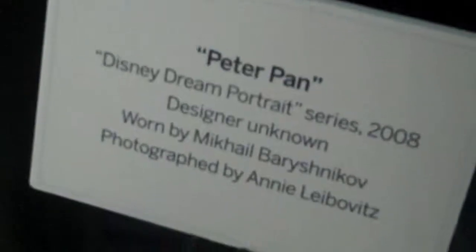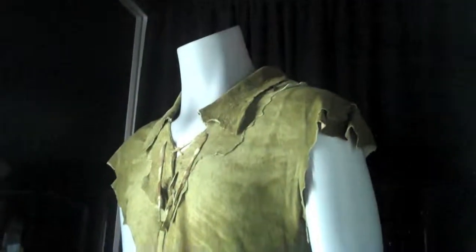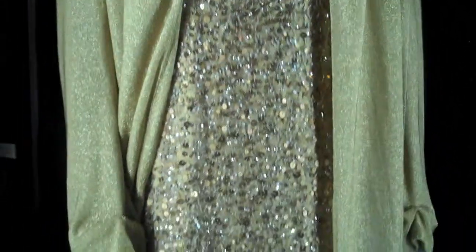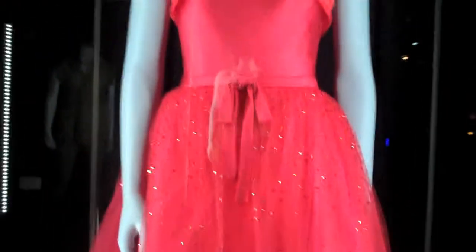That's Tinkerbell. Here's a Peter Pan costume. You know who wore this outfit? Mikhail Baryshnikov. Wow. Your mom and I saw him dance, Shaun, and it was the most insane thing I ever saw. This is Julie Andrews' costume from Princess Diaries 2. Anne Hathaway wore this in Princess Diaries 2.